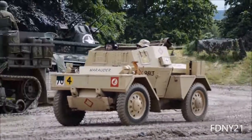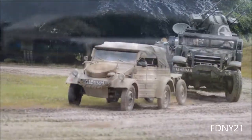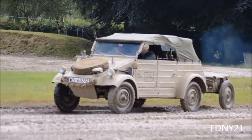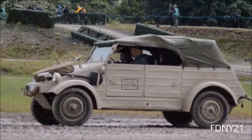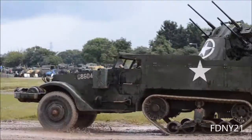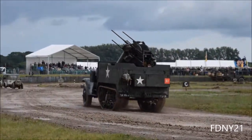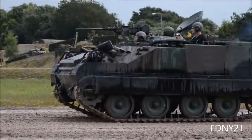BRT family, and behind that is a Scimitar 1. Behind them, we've got a couple of American M3 half tracks, which had an interesting life. They were first designed, used as APCs, an International Harvester version there. One of the family of half track vehicles the Americans made in the Second World War.